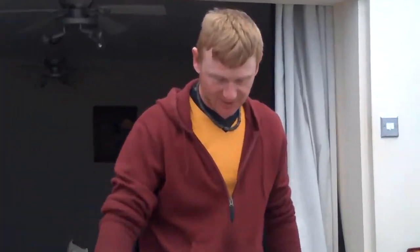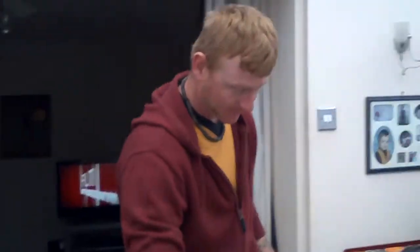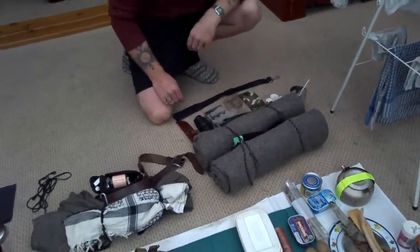Right, so that's that, and that's that. So that'll go round my waist. Then here, I've got my wool blanket with the undercrackers and spare pair of socks tucked into them.